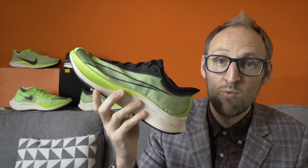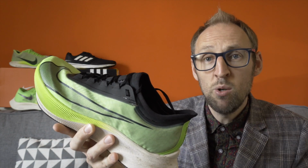Hang on a minute, it's raining outside. Yay, my chance has come. But seriously, I pulled out the Zoomfly 3s for this session in the rain on the Tuesday and it worked out really well. Don't you just love it when a plan comes together? That Vaporweave upper really does vent the water incredibly quickly.